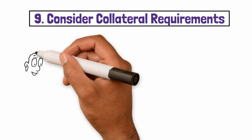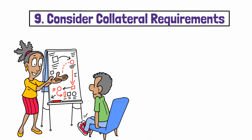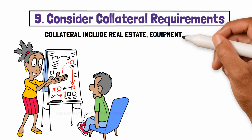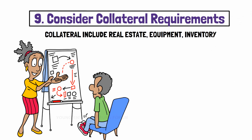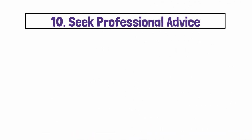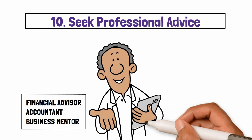Many loans require collateral, which is an asset that the lender can seize if you default on the loan. Common forms of collateral include real estate, equipment, and inventory. Understand what assets you can use as collateral and the potential risks involved. And number 10, seek professional advice. Consider consulting with a financial advisor, accountant, or business mentor.